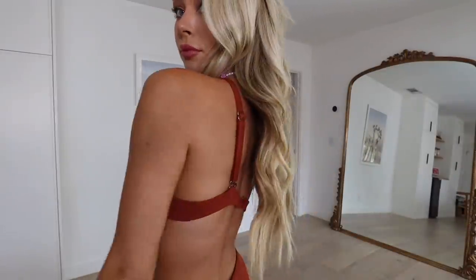The next one is this one, which I love. This might be my favorite. I just feel like I've seen it so much on TikTok, and I've always wanted it, so I got it. And it's this two-toned burnt orange and white bikini, and I just feel like it's so unique. I love the two-toned of it. The colors are really cool, and these bottoms are so good. They're just as close as the SHEIN ones to me.